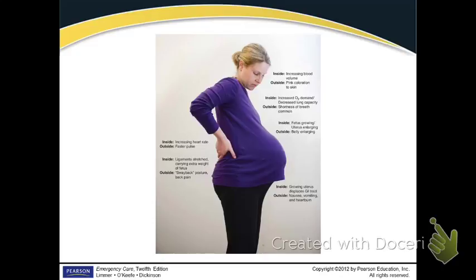Okay, there's a baby in there, so more blood is necessary. There's more stuff going on. The baby has its own blood supply. They're not connected. They don't flow from one to the other, but more blood is necessary for the whole process.